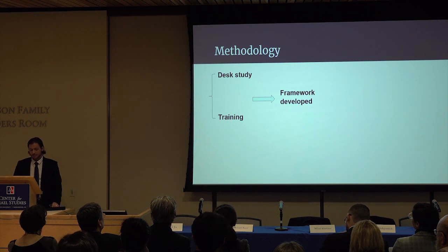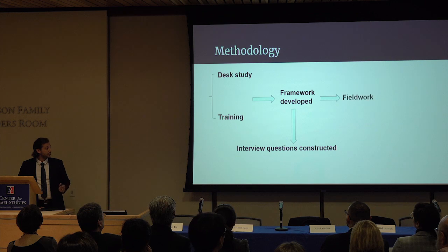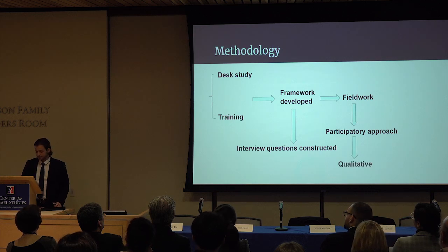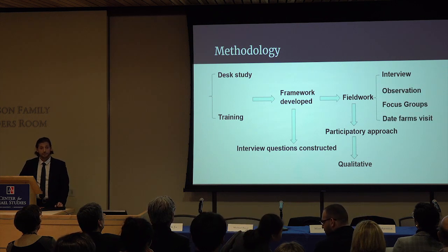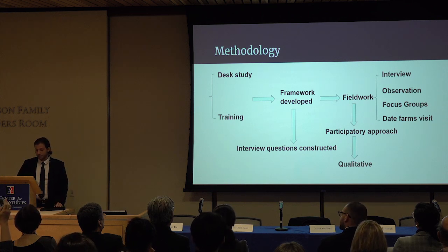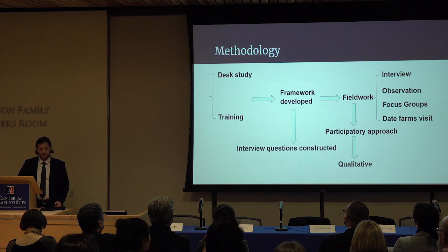The desk study and trainings helped us develop our framework and come up with our semi-structured interview questions. The 2 week fieldwork we conducted was participatory in nature and yielded qualitative data. When we were in Israel and Palestine, we collected data four different ways. We conducted semi-structured interviews, used participant observation, and went to and participated in different focus groups and a number of site visits.